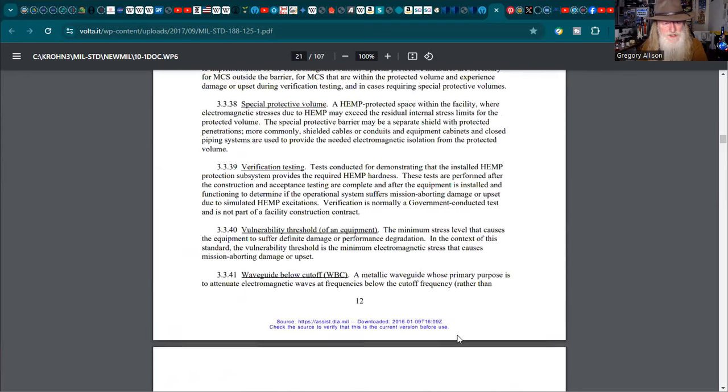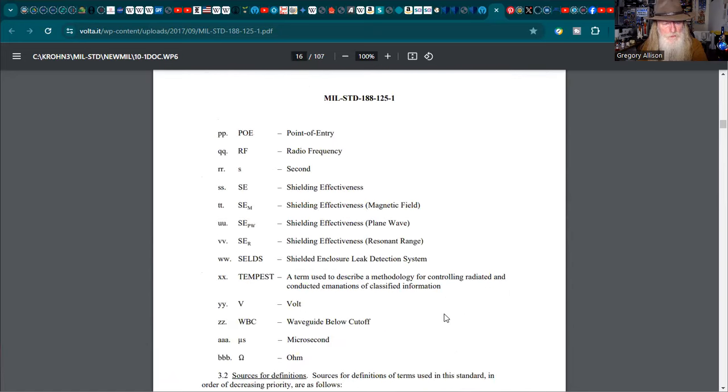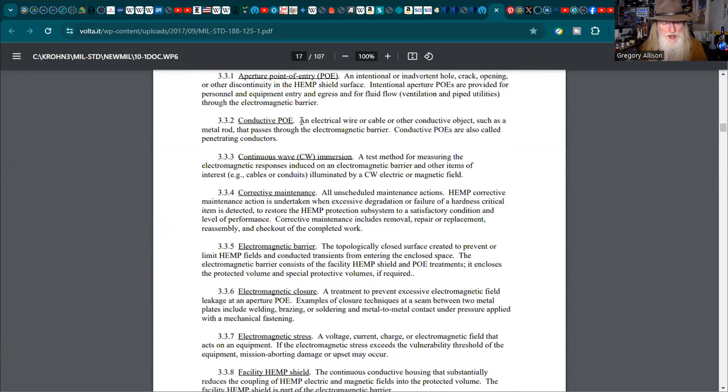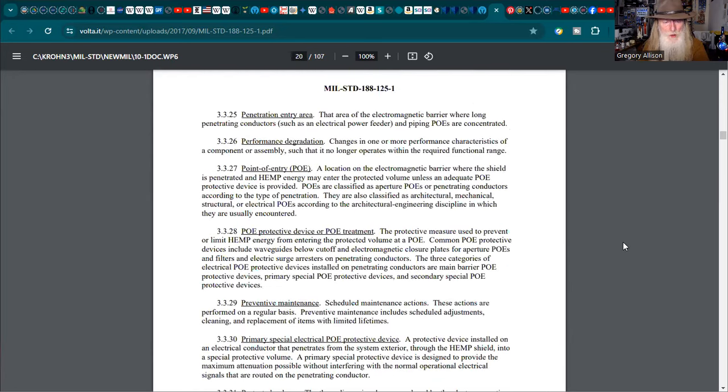I'll give you further clarification. A point of entry is defined up here in their definitions. POE, point of entry, they spell it out here. Conductive POE: an electrical wire or cable or other conductive object, such as a metal rod, that passes through an electromagnetic barrier. Conductive POEs are also called penetrating conductors. So the basis for this is your entire facility is shielded. And then you do all these other tests to cover what goes through the point of entry. Point of entry: a location on the electromagnetic barrier where the shield, which is the electromagnetic barrier, not the device that's protecting the circuits itself, is penetrated by HEMP energy.